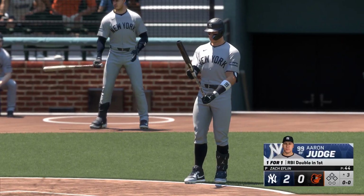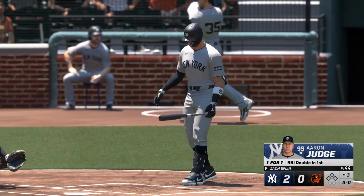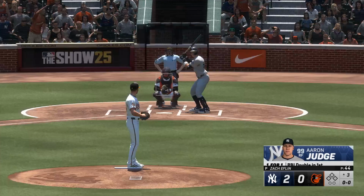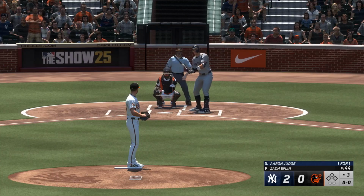New inning getting started, and stepping in for the Yankees, Aaron Judge. He's not going to get cheated up there. No, he's not. He's looking to do damage with every swing he takes.